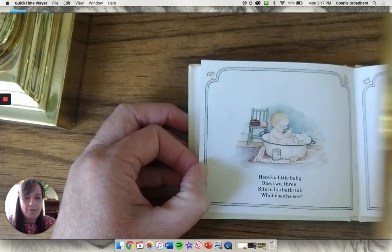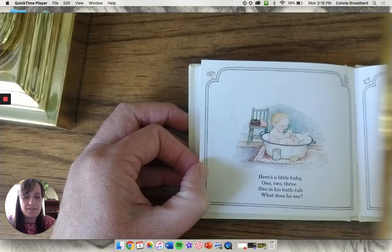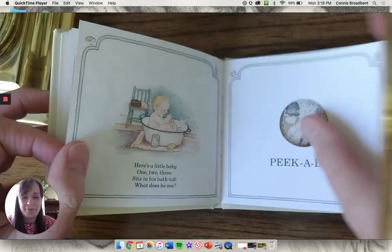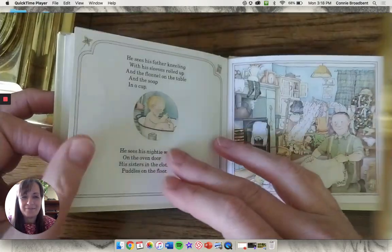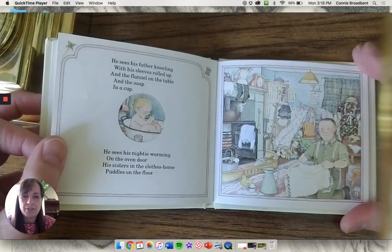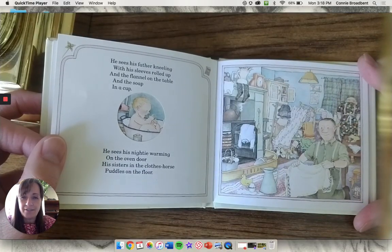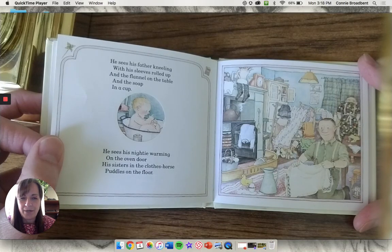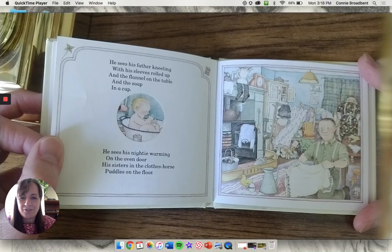Here's a little baby, 1, 2, 3, sits in his bathtub. What does he see? Peekaboo. He sees his father kneeling with his sleeves rolled up, and the flannel on the table, and the soap in a cup. He sees his nightie warming on the oven door. He sees his sisters in the clothes horse, puddles on the floor.